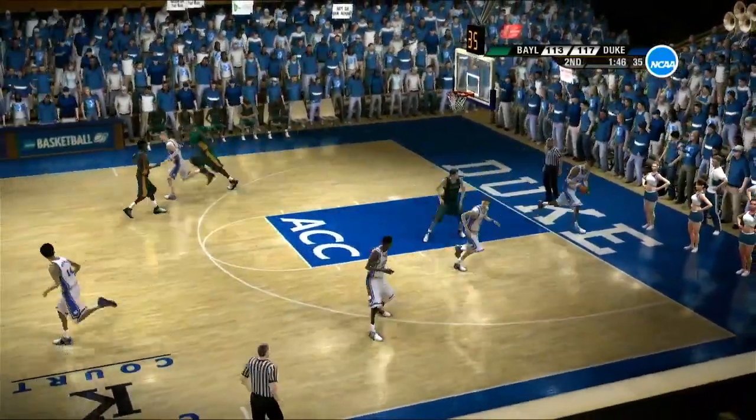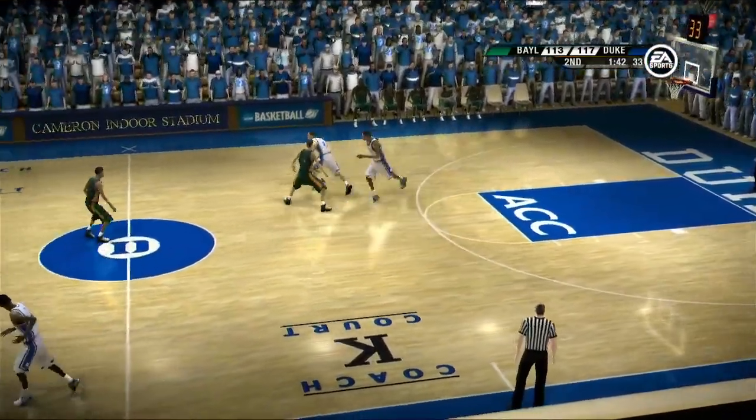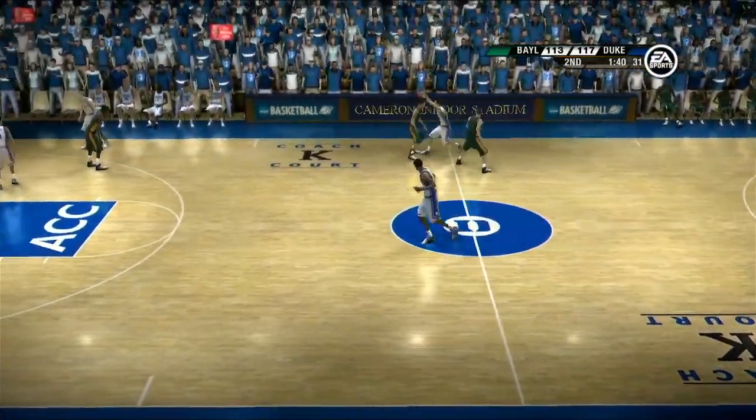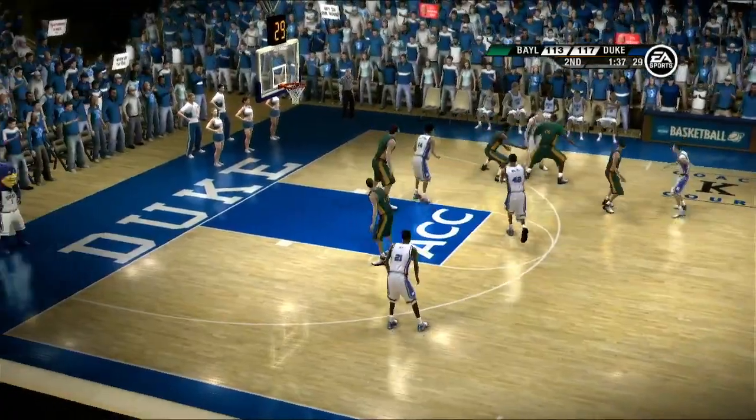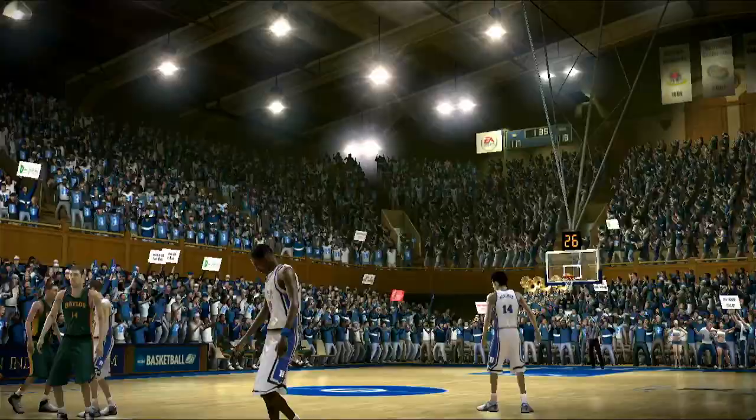Baylor have a nice little run going here. Can they keep it up, though? No one's proven otherwise just yet, Brad. Pushes it up. Look at that spacing. And the ball goes out of bounds.